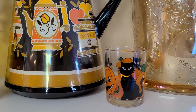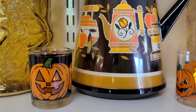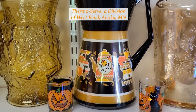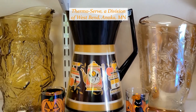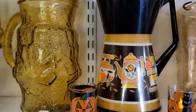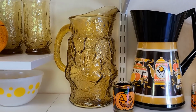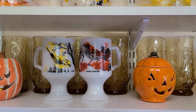Here's a couple adorable little votives that I found over the years. This thermos was also at my brother's house. I really like that. It's such cool colors, isn't it? And mod patterns. This was also at my brother's house. I do not remember if it was my mother's or not, but he also had all of these large tumblers over here.